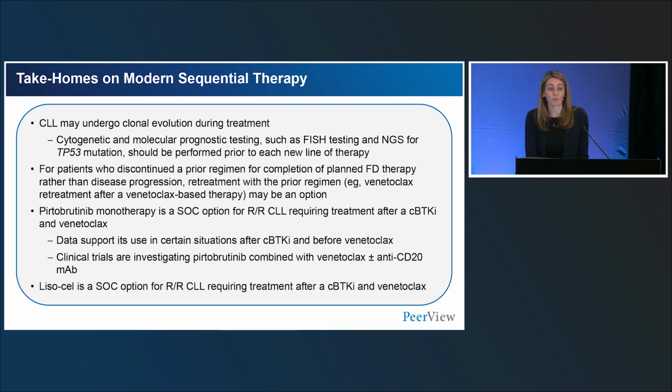Pirtobrutinib monotherapy is now a standard of care option in relapsed refractory CLL, and the FDA approval is after treatment with a prior BTK inhibitor and venetoclax. But we also see from data from the BRUIN study that the data support its use in certain situations after a covalent BTK inhibitor and before venetoclax, and it is NCCN listed as useful in certain circumstances for this situation.